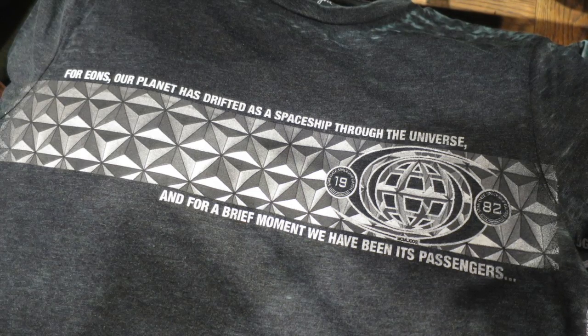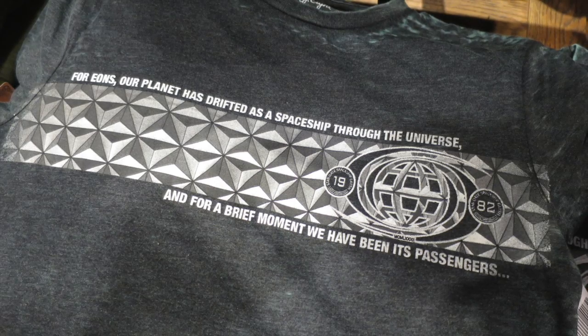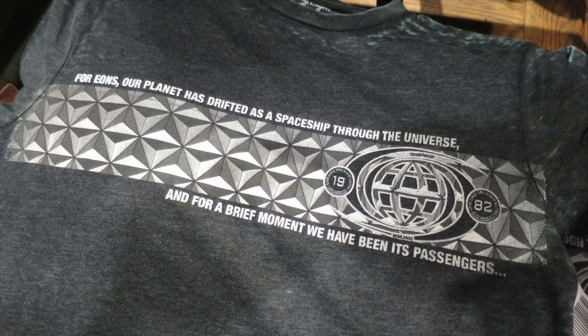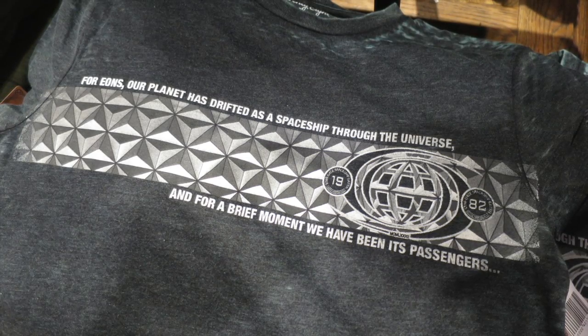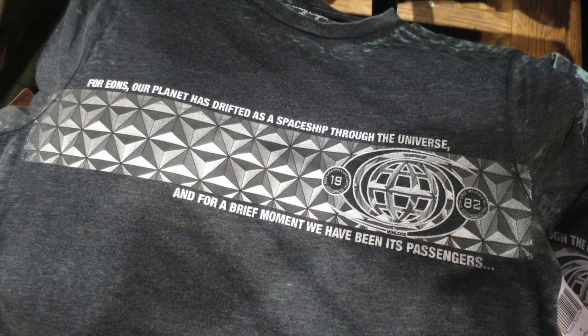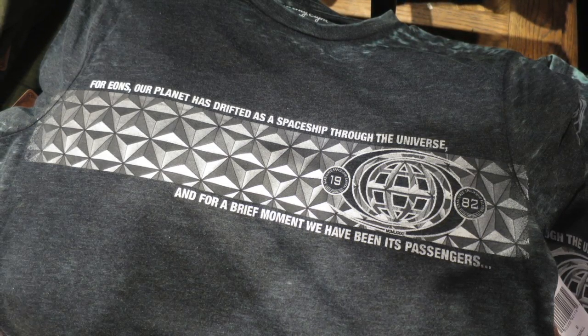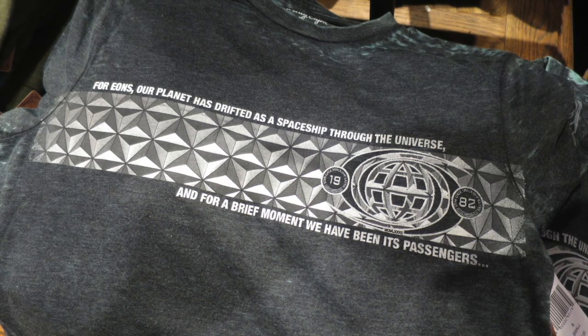And that is referencing the Spaceship Earth attraction, and it opened up in 1982, so you can see the 1982 there, and it has the logo for Spaceship Earth, the original logo, and then it has the opening lines from the attraction when Walter Cronkite did the voiceover for that attraction. So I love this shirt. I did not get it that day, but I might have to go back and get this in the future before it goes away.